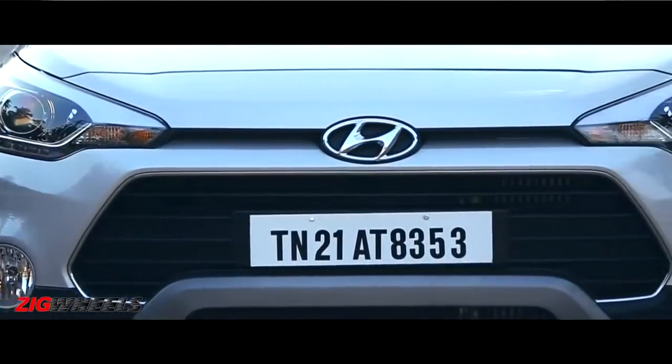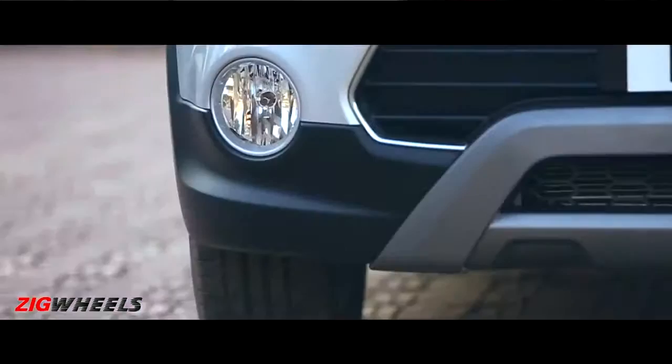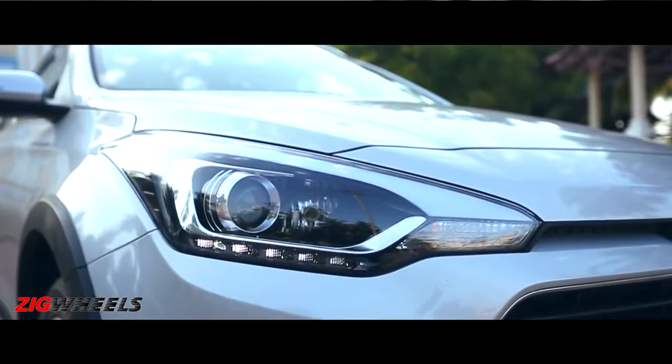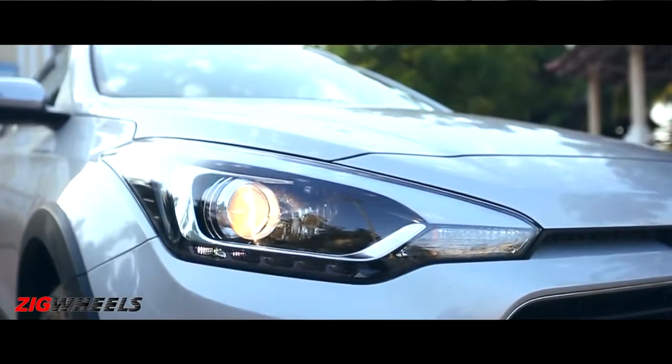Now we feel Hyundai has done just enough to differentiate the Active from the i20 when it comes to styling. It gets a new front bumper, which looks more aggressive now. It's got these big, large fog lamps, it's got a pseudo skid plate, and even the headlamps have been changed a bit. These have DRLs and are projector type.